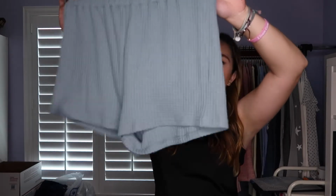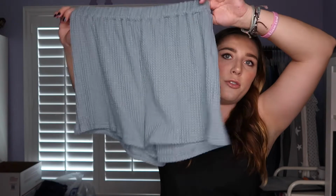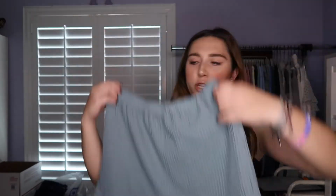I think they're 100% from Shein because they have that like medium tag. It's just like that, but they're just like stretchy elastic. I put them as girls PJ shorts. You could probably wear these as normal shorts, but they're like a waffle knit, which usually does pretty good. Waffle knit is definitely in right now.